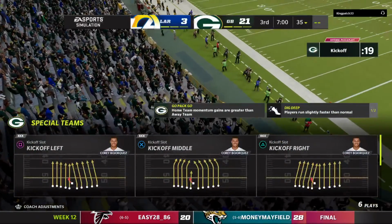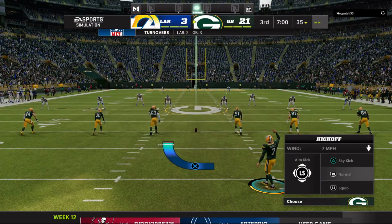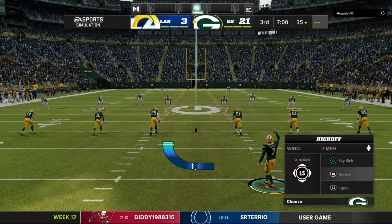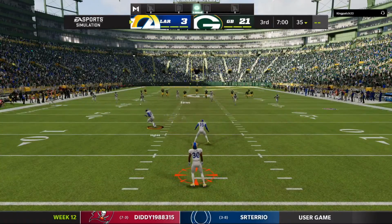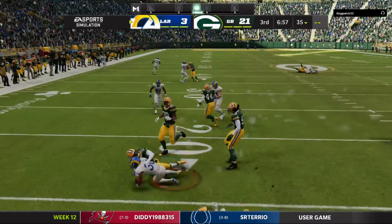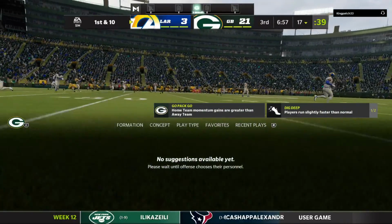All right, Coach, thank you, and we welcome everyone back for quarter number 3. The Rams set to receive the second half kickoff, and they trail here as we resume play. Fielded just outside the goal line. And no chance to get away as they'll get him down at about the 17-yard line.